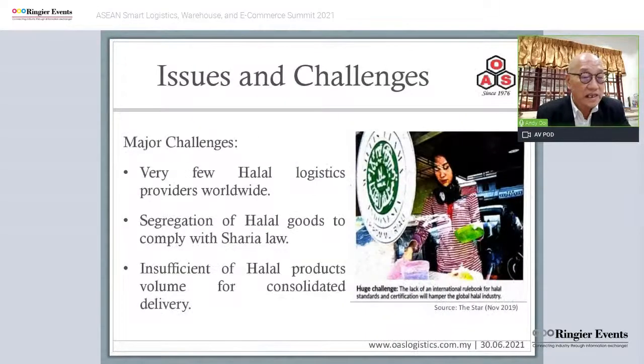Next page. Unfortunately, there are many issues and challenges in halal logistics. Major challenges are that there are very few certified halal logistics providers worldwide to cater for the halal demand, due to high operational costs, as halal goods need to be segregated from non-halal products. Also, the small volume of halal products for now is not enough to consolidate all halal products in one delivery, so the cost of delivery is affected.